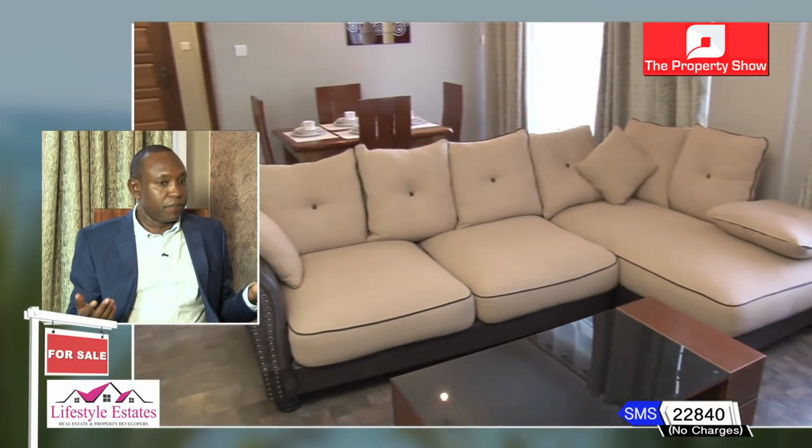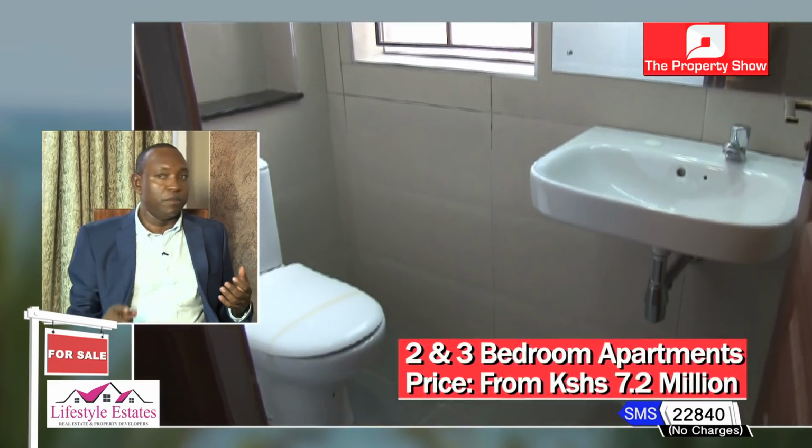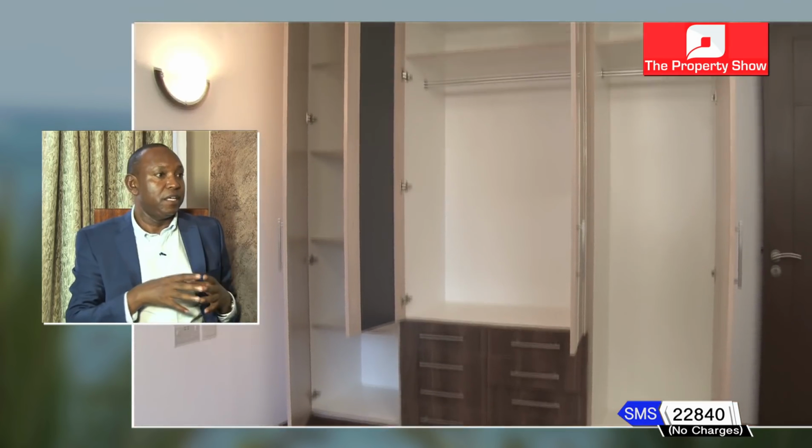Basically, it has a lounge, dining area, a cloakroom, a visitors' cloakroom, a very big kitchen, and a pantry. And then lastly, we've got a 3-bedroom, which is quite big, with a DSQ that is stuck at the far end, and that's normally for retirees because it's very good and very big. It's 153 square meters.